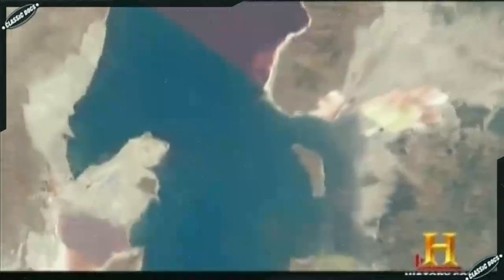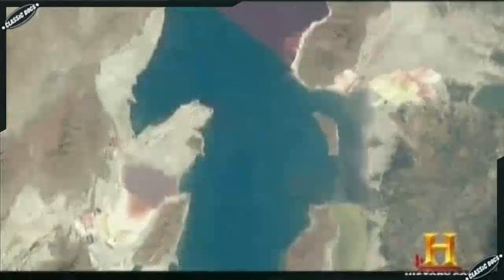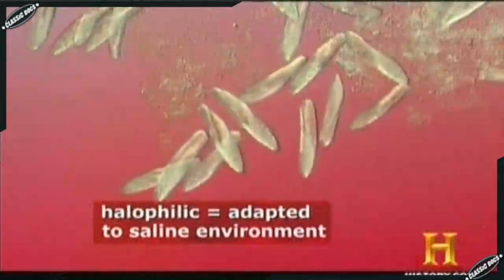Through openings in the causeway, only concentrated salt water from the southern half can enter the northern half of the lake. The difference in salinity gives each half of the lake unique properties, including different colors and even different life forms. In the south half of the lake, you get a blue-green color to it. That's usually due to the blue-green algae. When you get over the north half of the lake, it will be an absolutely pink or a red color, and that is due to the halophilic bacteria.